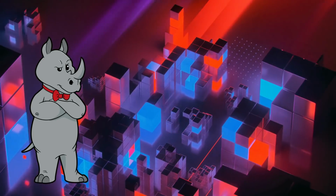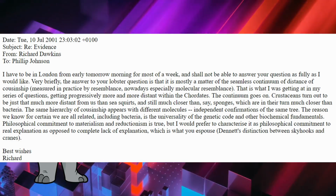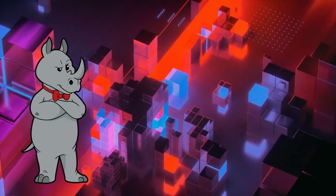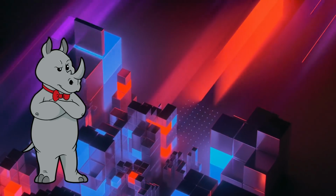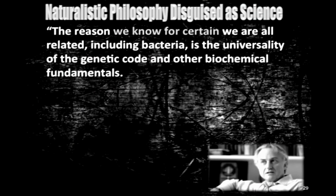I know you're going to leave out the beginning of that quote, where Dawkins discusses the matter of seamless continuum of a distance of cousinship measured by resemblance, especially molecular resemblance. And even that is out of the context of their larger conversation, which I will link to down below. And as a special bonus, it's even hosted on a creationist website. Look at this. The reason we know for certain we are all related, including bacteria, is the universality of genetic code and other biochemical fundamentals.